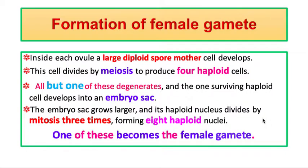Inside each ovule, a large diploid spore mother cell develops. This cell divides by meiosis to produce 4 haploid cells. All but one of these degenerates, and the one surviving haploid cell develops into an embryo sac. That will grow larger, and its haploid nucleus divides by mitosis 3 times, forming 8 haploid nuclei. And one of these becomes the female gamete.